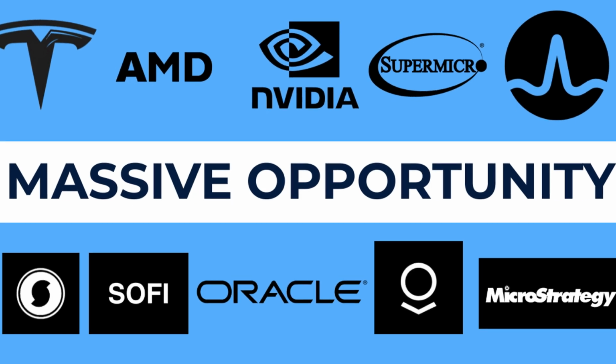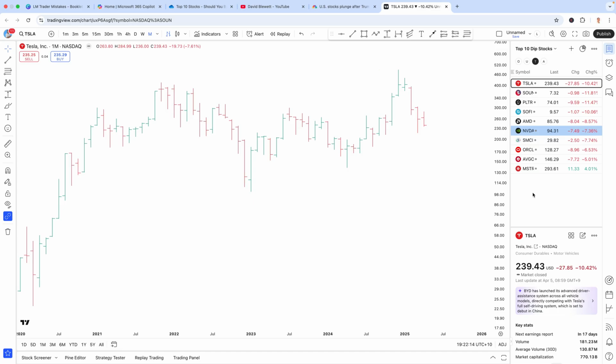First up is Tesla. Now, a lot of people think that Tesla is overvalued. It does have an extremely high PE ratio, but investors continue to pump money into this tech stock. If you look at the chart, we can see it has been in a long-term uptrend, particularly from the low in January 2023. And adding a trend line, we can see that the price is moving up.